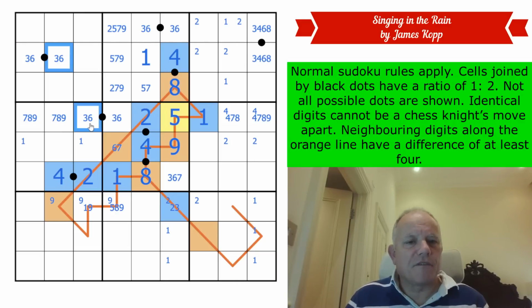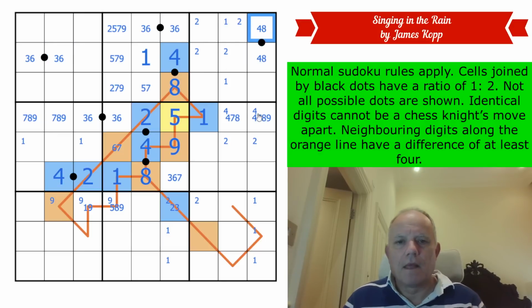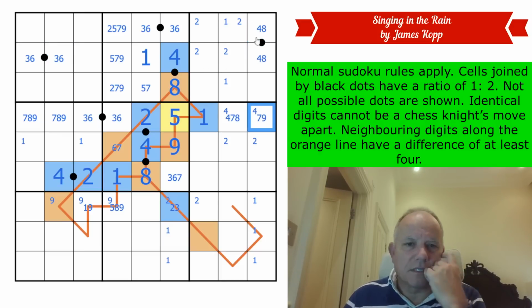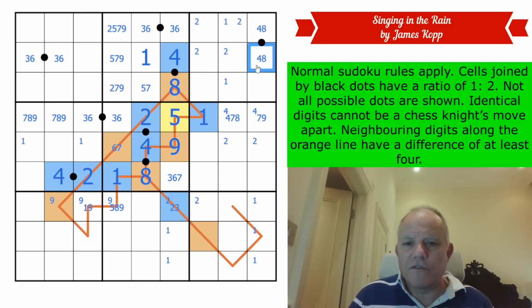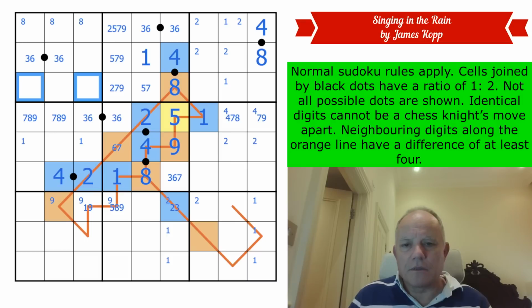Whatever that one is is different from that one. This can't be three or six. So this is a 4-8 pair. So that's not four or eight. In fact, we've got a four looking directly at that by Sudoku. So there's an eight somewhere up here. There's a four in one of these two cells.